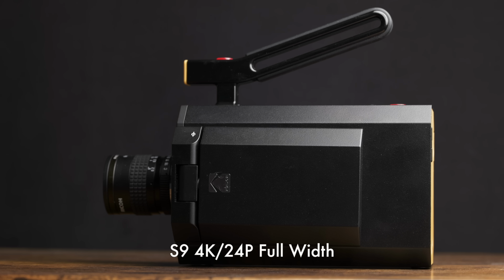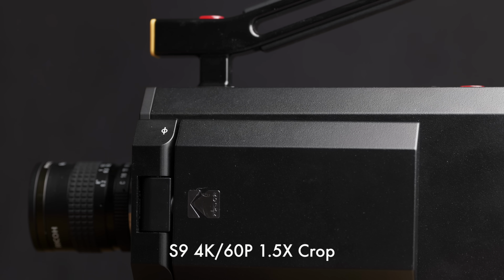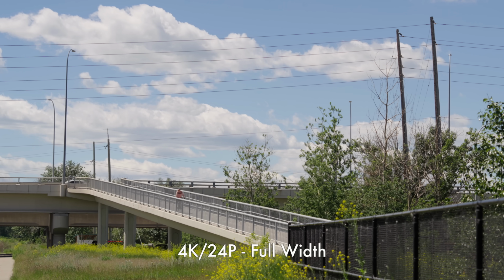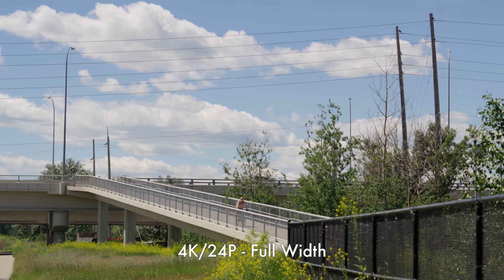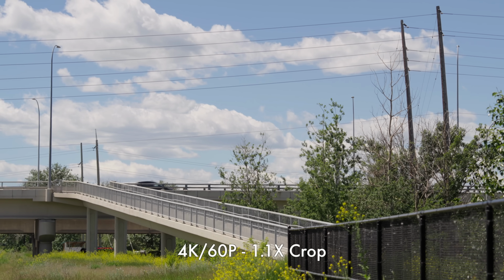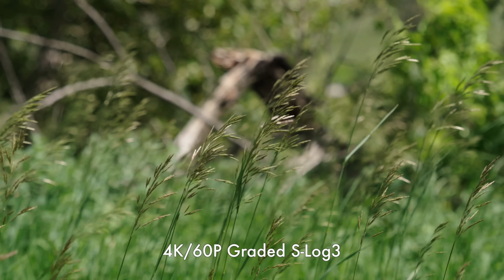As well, if you're recording 4K 60p footage, then it has to jump into a 1.5 times APS-C crop. Not only is this inconvenient, but it's going to degrade your low-light performance and your overall image sharpness. While I'm talking about APS-C, the Sony has a much smaller but much more modern APS-C sensor. That means we're getting no crop recording 4K up to 30 frames per second, but if you jump over to 60 frames, it's just a small 1.1 times crop, and it's still oversampled, so you're still getting a very detailed image in this mode.